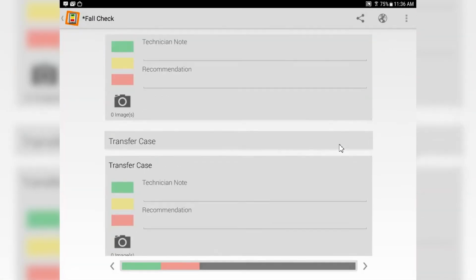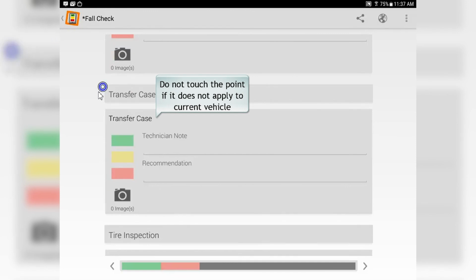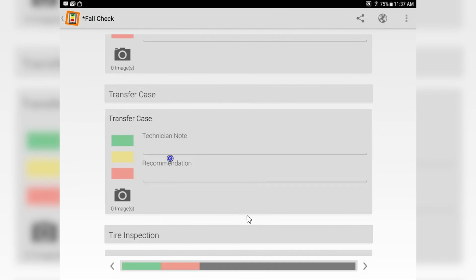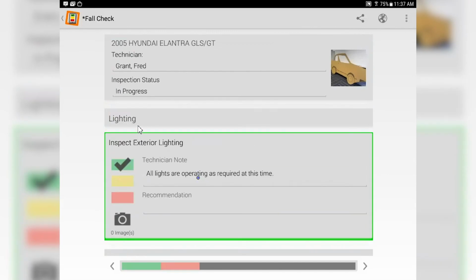And we're not going to do the whole inspection, just for the fact that I've basically shown you what you can do. But one thing to make you aware of is that when you have something like the transfer case built into an inspection, and this vehicle does not have a transfer case, just skip that line. No notes, no color swatch, no pictures, no nothing. And when we send this to the customer, it won't be included. So you can build an inspection that fits many different vehicles.